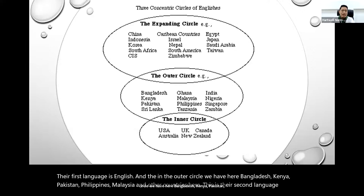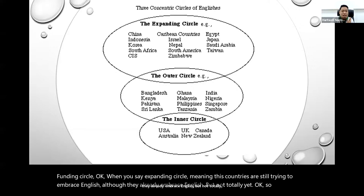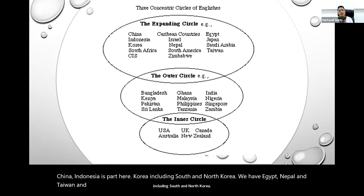And then we have the expanding circle, okay? When you say expanding circle, meaning these countries are still trying to embrace English, although they already embrace English, but not totally yet, okay? So we have China, Indonesia is part here, Korea, including South and North Korea. We have Egypt, Nepal, and Taiwan, and other countries there. So let's try to check the differences here. Okay, let's go to the next slide.